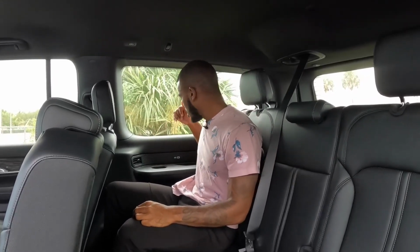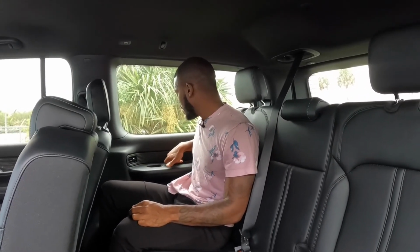There's also a coat hanger back here with more lighting. There's also a cup holder. There's also a Type-C with a Type-A port there, and there's a little air vent here, which is really nice. But overall, the second and third row of the Jeep Wagoneer is very spacious and very comfortable.